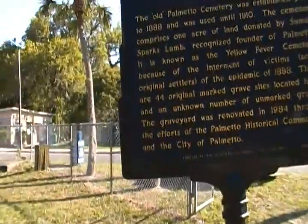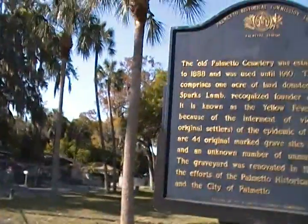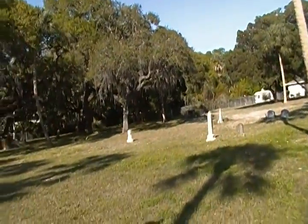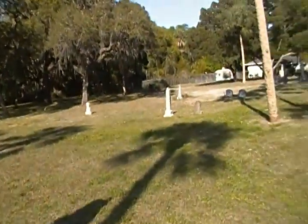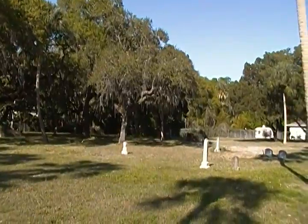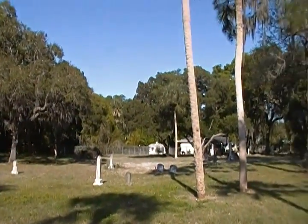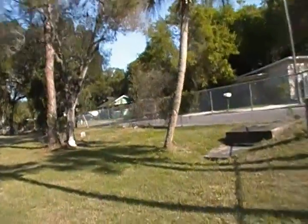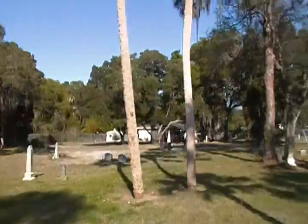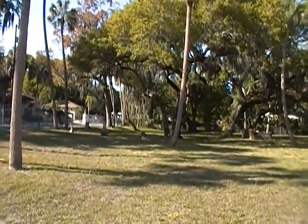And this is just the other side of that. Sometimes they continue on the other side, but that's not a continuation. That's the exact same thing you did on this side. So, well, that's it. The old Palmetto Cemetery, aka the Yellow Fever Cemetery. Remembrances of a time long, long past, over 100 years ago. The last person was buried here. And in this neighborhood of people who probably have no clue about the history of the people that lived here, or the lives, the sacrifices. No clue at all. I'm out.